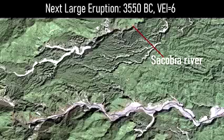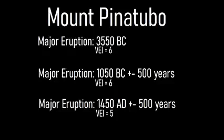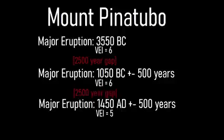Pyroclastic flow-related deposits from this period can be found along the Sacobia River where they are 20 meters thick. The 2 subsequent eruptive periods had a similar 2,500-year gap of volcanic activity between them. They occurred in 1050 BC and more recently in 1450.